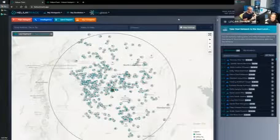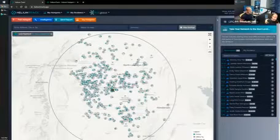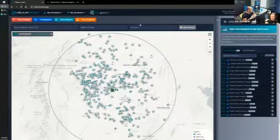So we're looking at our dashboard. You can see that here, me being in Las Vegas, it has pulled up all the hotspots on our map. And we see all these green dots. Now, I just want to say we're looking at the light version right now. So we've got a lot more features we're going to show to you guys today.